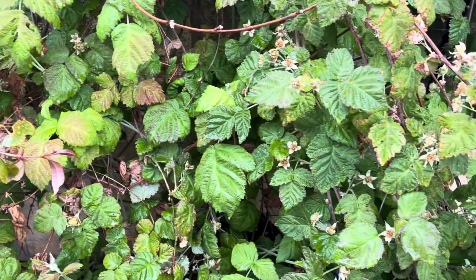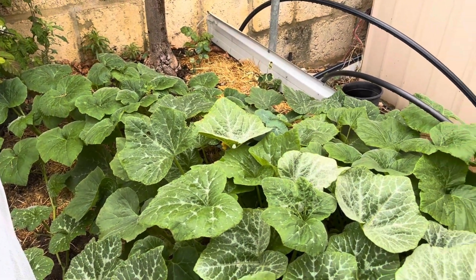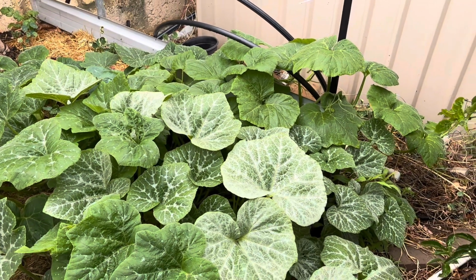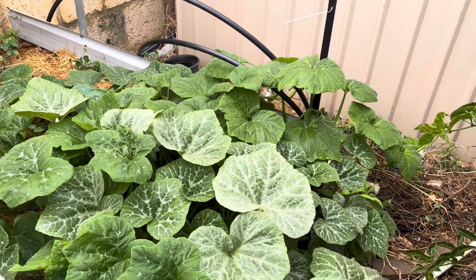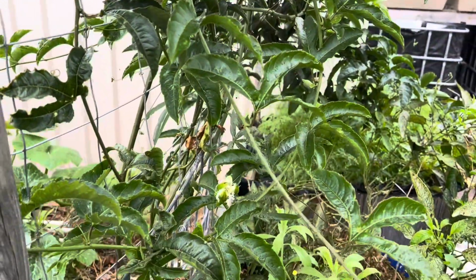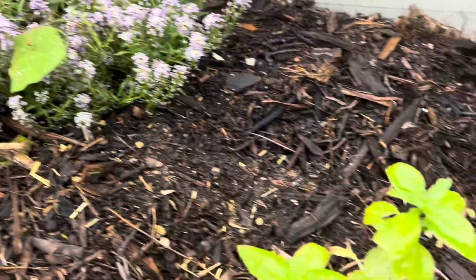Can't wait to be eating them. Our Trombonicas pumpkins are starting to climb everywhere as well, which would be great. I'll let them just take over this whole area. Our passion fruit vine is starting to flower. Looking forward to some passion fruit again. Eggplants starting to get some nice leaves on them.